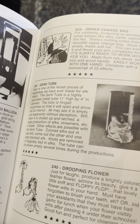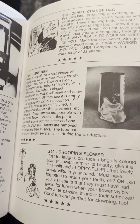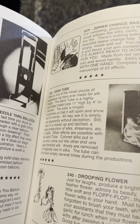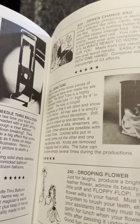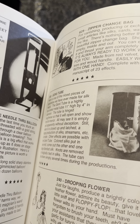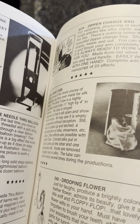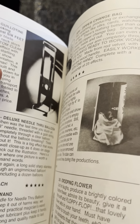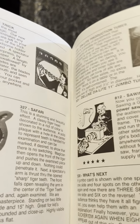A change bag, I have that. I used to have that, but I broke it. Genie tube, nope. Yeah, the change bag. I might do a routine with that. You put a handkerchief in the bag, like a red handkerchief, then it turns into a green one, then change the colors back and forth. Cute little trick.